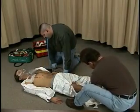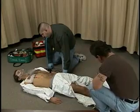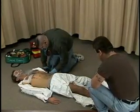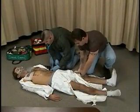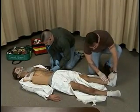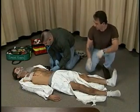Okay, I appear to have a contusion to the lower extremity. You have deformity and crepitus there. Okay, do I have pulses? Yes. Okay, and neurological response? It's appropriate. Okay. It's time to check the other leg. Okay, appears to be unremarkable. Do I have pulses? Yes. And neurological response? Appropriate.